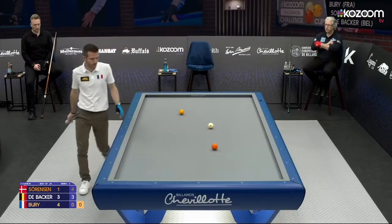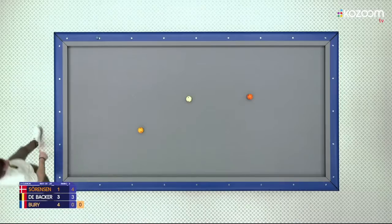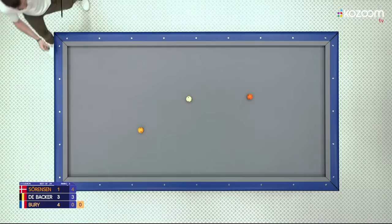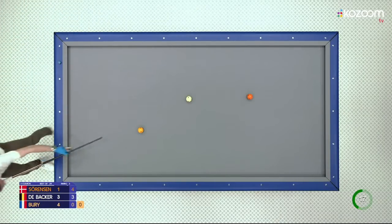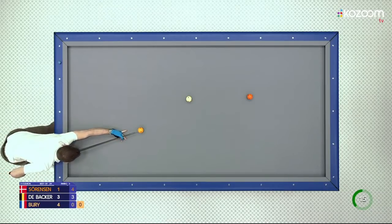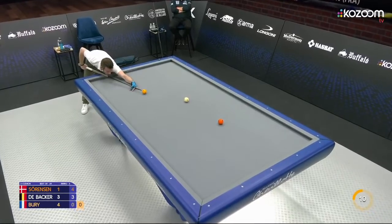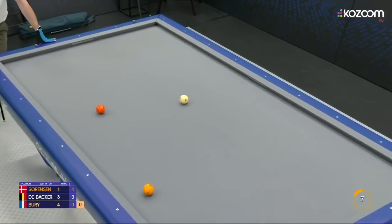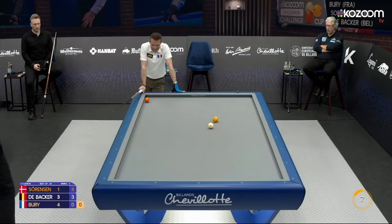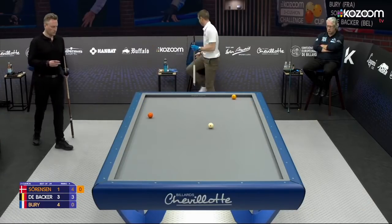Burry, French number one, world ranking, oops, I don't really know. What's his world ranking? 7, 8? I have to let somebody check that for me. But of course, what I wanted to say is that he is by far the highest ranked player in this match. Of course, favorite, but it is a tough group. And this is a bad mistake. Not really close.